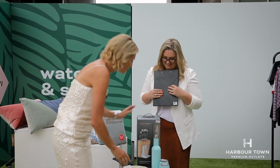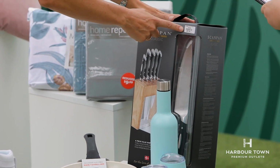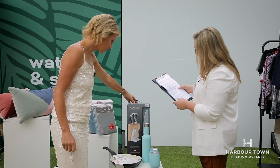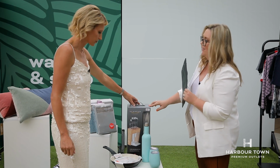Now, you've got to have a sharp knife block. This has got a price on it that's a little bit eye-watering. It says $459 for the knife block, but it's much cheaper. Yeah, you're saving $260 for outlet, so that was $459. It's down to $199, so it's a bargain.